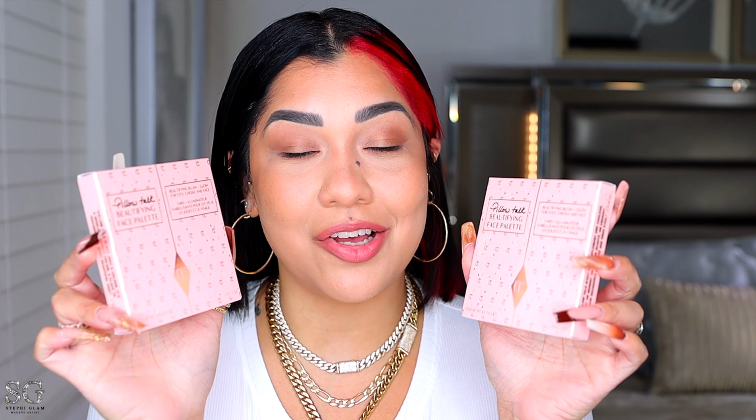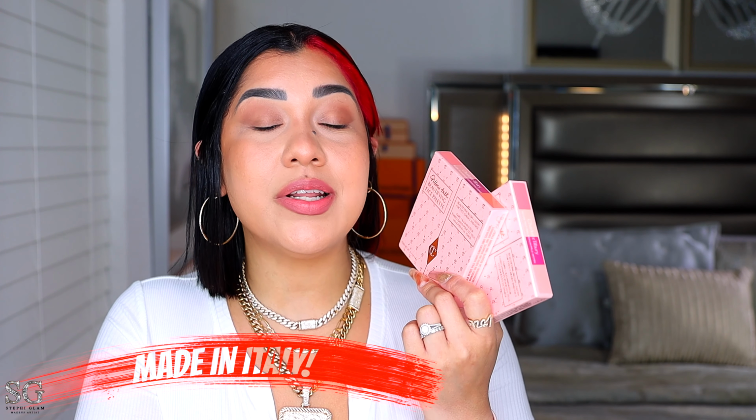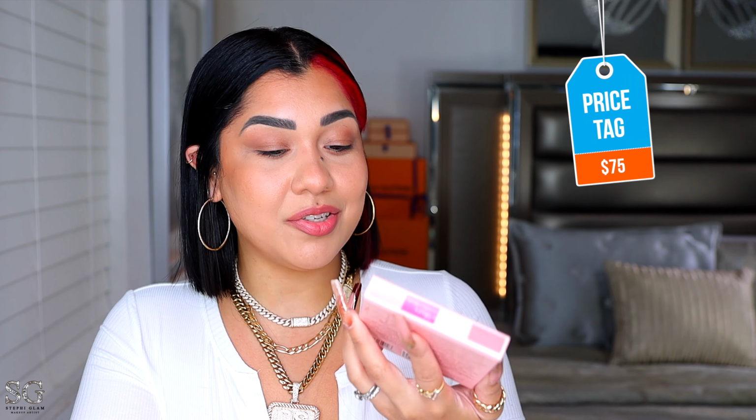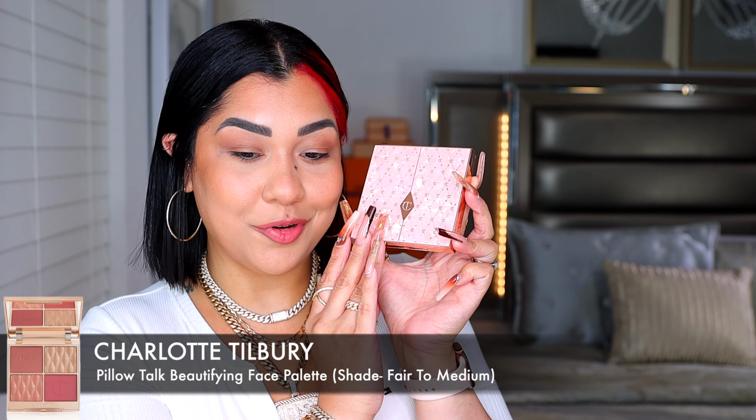First things first, she came out with not only one, but two of the Pillow Talk Beautifying Face Palettes. Made in Italy, and each one is $75. We already started with the cute packaging. The box is killing it, and this one is the lightest one out of the two, which is for fair to medium skin tones. And of course, when it comes to the inside packaging, it's everything.